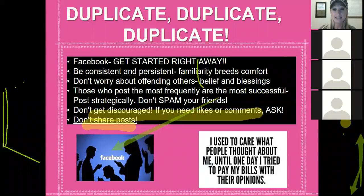And be consistent with your posts. That's the thing. A lot of people get started with posting on Facebook, and they'll post and they'll be like, I'm going to post today, and then I'm not going to post on Facebook for about a week. And then I'm going to post again about Plexus, and I'm not going to post for about a week. Guys, consistency matters. People, when they see that you're sharing these products, they get excited.